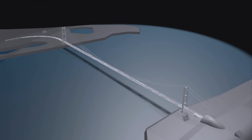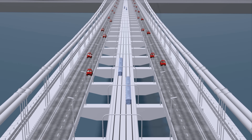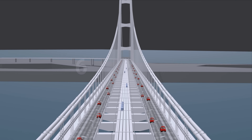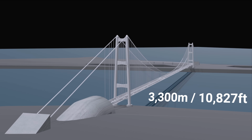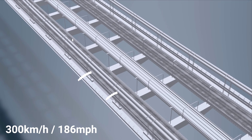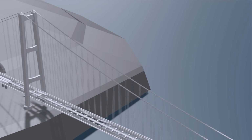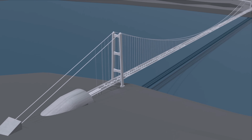For decades, the Strait of Messina Bridge was only a dream for Italian engineers, and it is turning into reality in just 6 years. To achieve this challenging feat of engineering, the bridge has to span 3.3 kilometers across the strait, making it the world's longest bridge. Featuring a unique deck design that is able to withstand winds that could reach up to 300 kilometers an hour, and a foundation that is able to sustain earthquakes of 7.5 in magnitude. So how is this even possible?